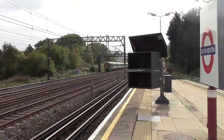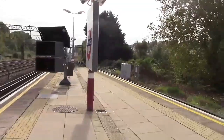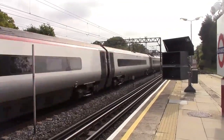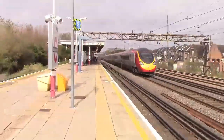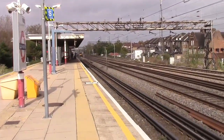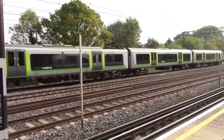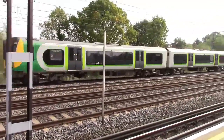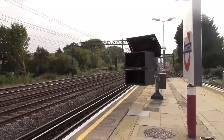Okay, passing through there is 377704, heading to East Croydon from Milton Keynes Central. And also passing through, I believe, we have a Pendolino heading to Manchester Piccadilly. 390157 heading to Manchester Piccadilly. Right, passing through there, 350119 and 350251, heading from Birmingham New Street to London Euston. There they go.